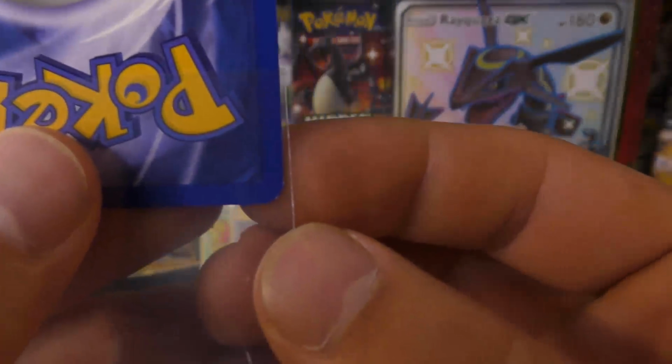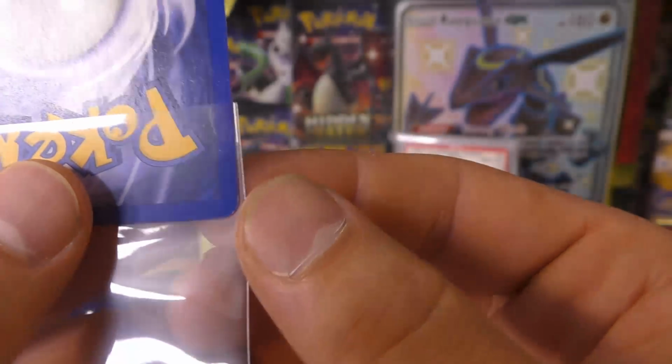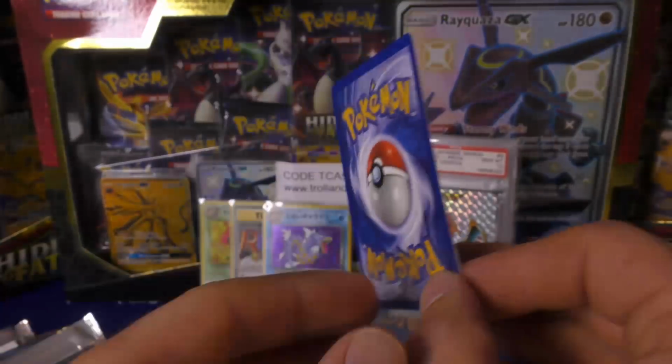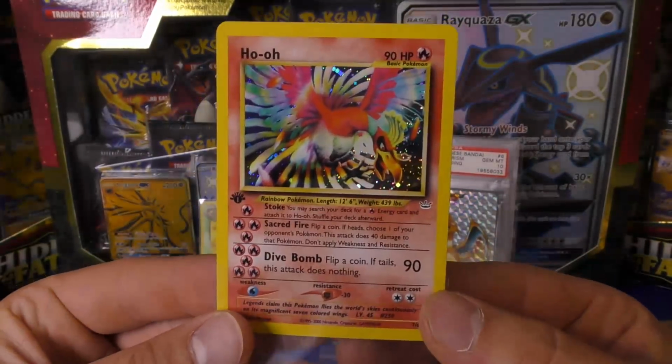Oh, you got a little white dot. 2 little white dots right there. With everything being so clean, man. That is a great looking card. You went 4 for 4.